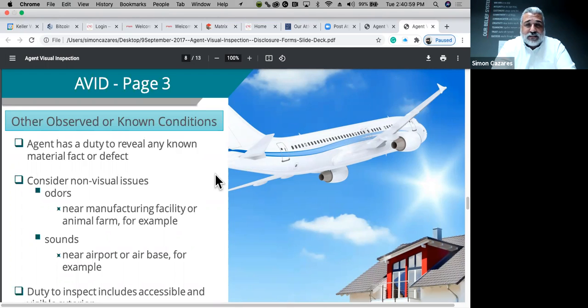What is one of these material facts regarding that? It is sound. You'll hear the plane coming.